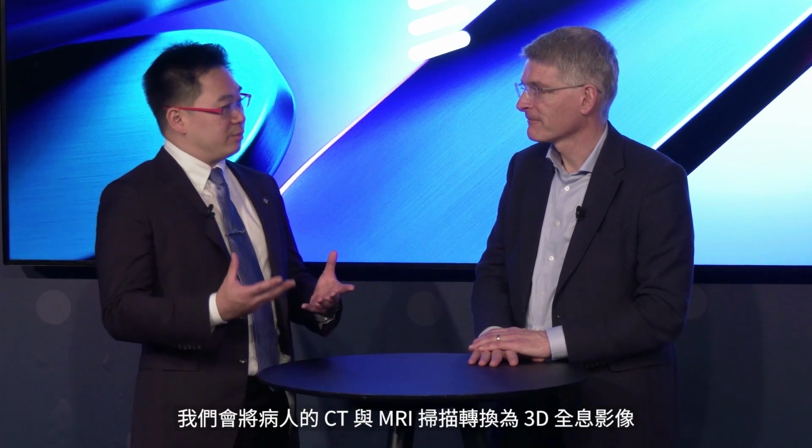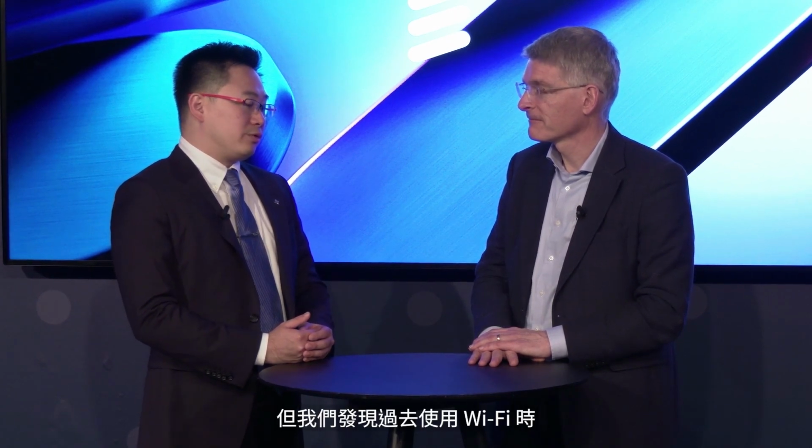Right, so how we started was because we were using these MR devices, the Microsoft HoloLens 2, in the OR for surgeries. We were converting patients' CT scans and MRI scans into 3D holograms and using them for surgical planning and surgical image guidance. What we found was that on the old Wi-Fi network, the images were not very stable because of the poor connectivity. They would jump around, they would move and stuff like that. So that's when we started the search for something better, and that's when we first got into contact with 5G.